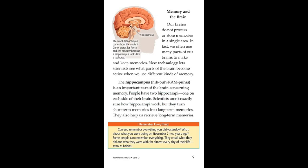Memory and the brain. Our brains do not process and store memories in a single area. In fact, we often use many parts of our brains to make and keep memories. New technology lets scientists see what parts of the brain become active when we use different kinds of memory. The hippocampus is an important part of the brain concerning memory. People have two hippocampi, one on each side of their brain. Scientists aren't exactly sure how hippocampi work, but they turn short-term memories into long-term memories.